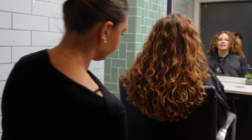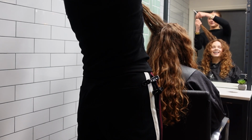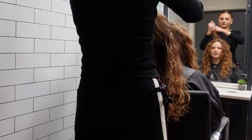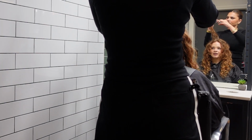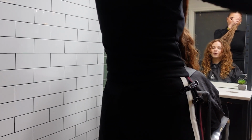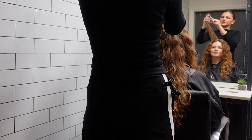Now she's moving on to the layers, and I've asked for long layers because when you have long hair you kind of have to have long layers, because the shorter you go the more of a disconnect you're going to get between the layers and the length of your hair. I've had that before and it kind of just looks like I had 2 haircuts when it grew out.